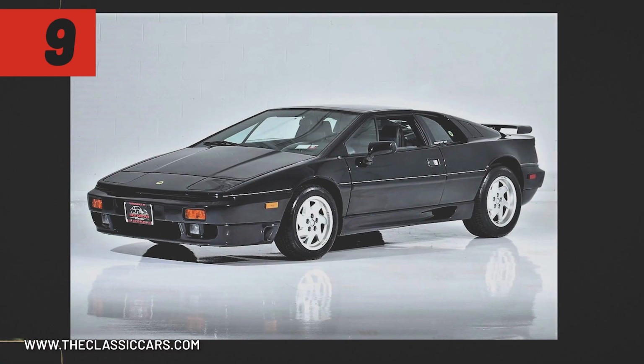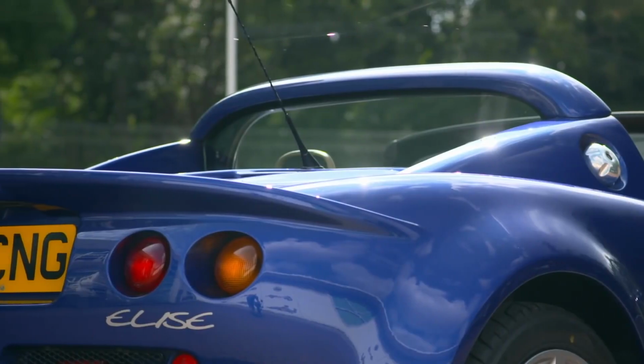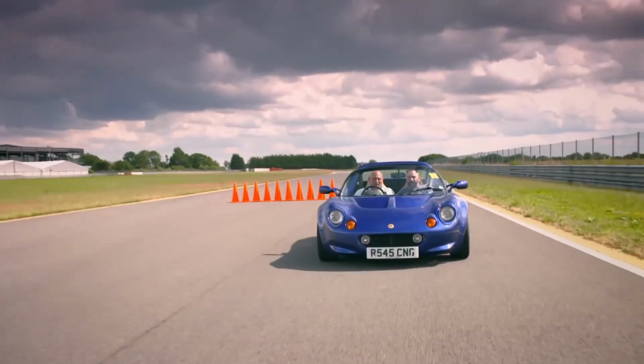The Lotus Elise was designed by Julian Thompson himself. He was the head of designs at Lotus. It was produced in 1996 and was a legendary car back in the day. This bad boy can go 0 to 60 miles per hour in just 5.8 seconds.